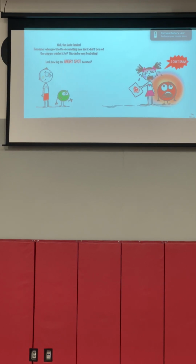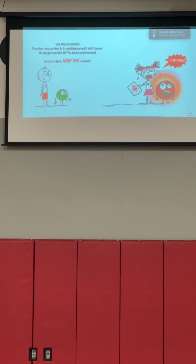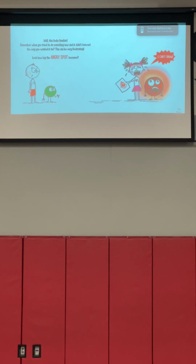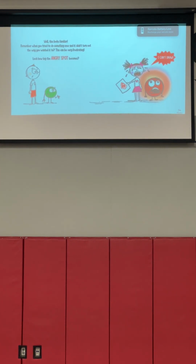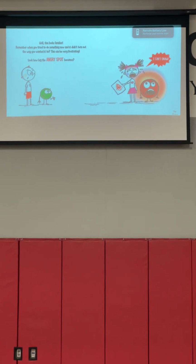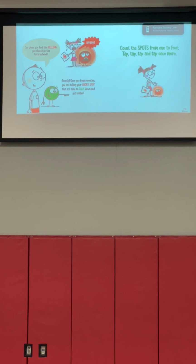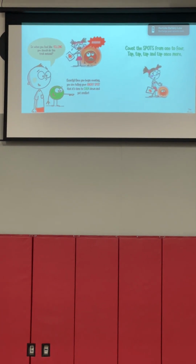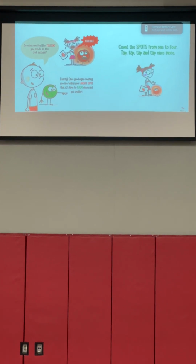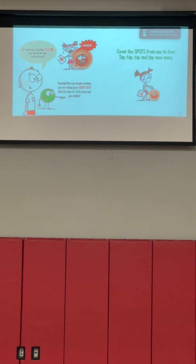Well, this looks familiar. Remember when you tried to do something new and it didn't turn out the way you wanted it to? This can be very frustrating. Look how big the angry spot becomes. I can't draw. So when you feel like yelling, you should do this trick instead? Exactly. Once you begin counting, you are telling your angry spot that it's time to calm down and get smaller.